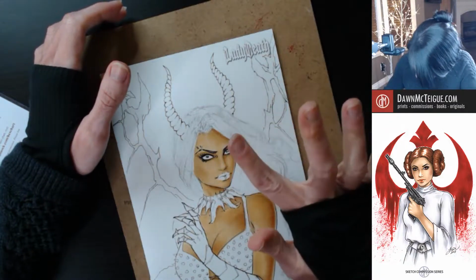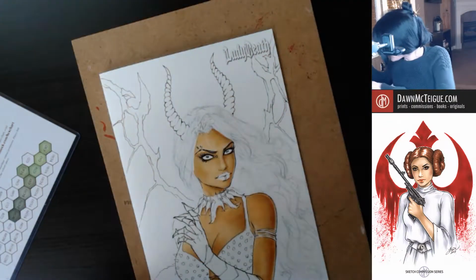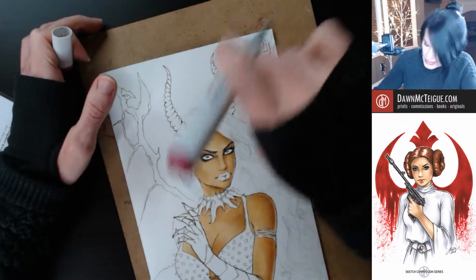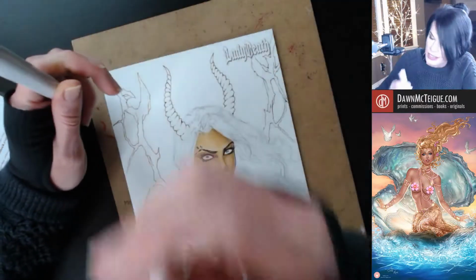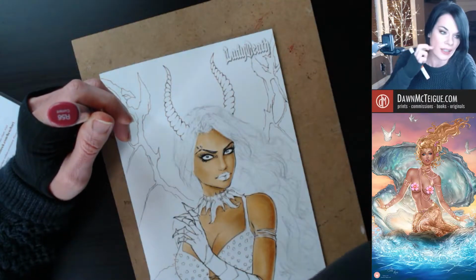So I'm gonna let that dry for a second and then I'll erase my pencils underneath. And so I'm gonna switch now to her lips. I'm gonna start with, I think it was RV11. Now this is gonna be very pink, but it's because I'm doing the highlight color first.